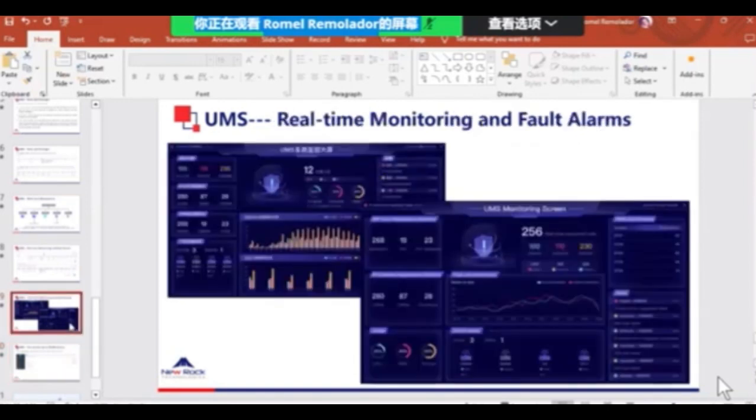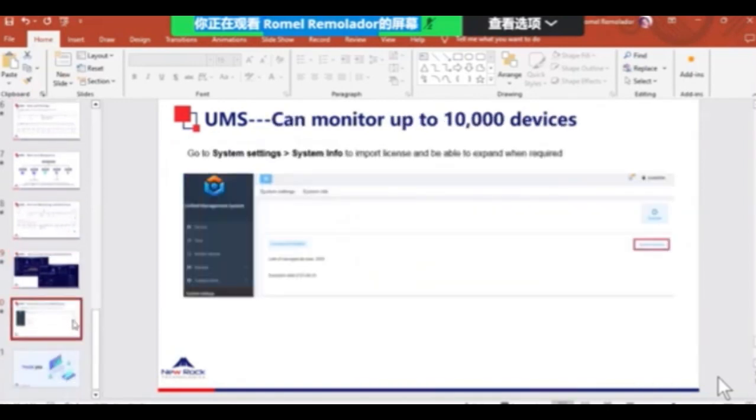Sorry, Romel, what happens after it's expired? You can just import a new license. What if we don't renew? Will the UMS still continue to work? You can access it, but I think you won't be able to monitor your devices. So basically, it won't work. So this will be a renewal kind of license. I'm not sure if we have a license with no need to renew, but as far as I know, we have the renewal for this one.